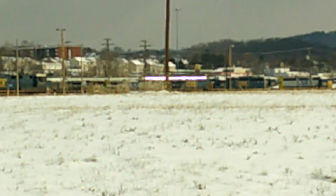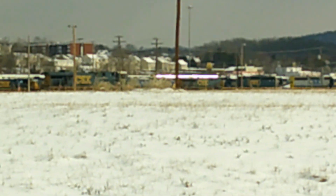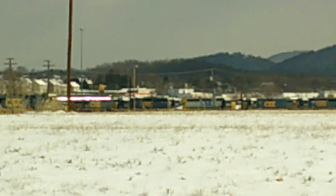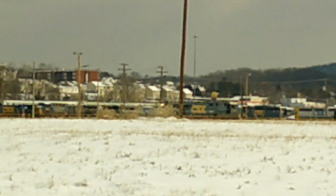Alright, we also got 8161 and 8863, only one of nine SD40-2s remaining in YN2 paint.